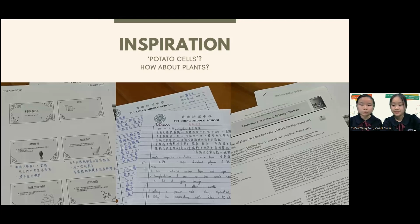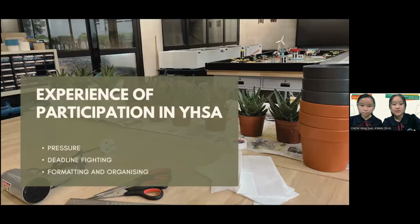And after working on literature reviewing and researching, we found that generating electricity by plants might be possible. So we kept going on, and here comes the Power Plant Implant project. We were very grateful to have the opportunity to participate in YHSA. But there were some challenges throughout the long time of conducting the experiment and the tough process of preparation.